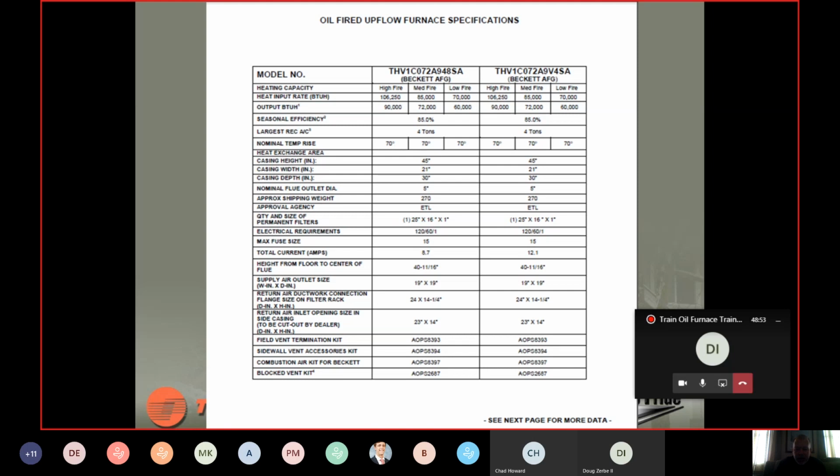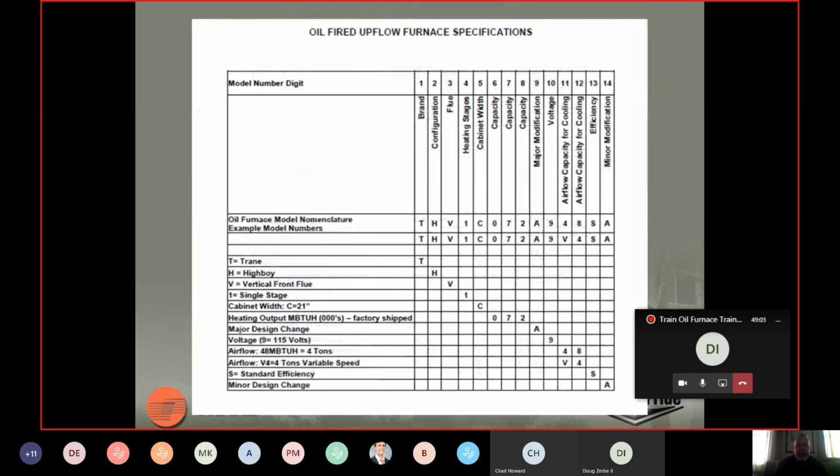A lot of information on here. Down at the bottom, you'll see the Fields Direct Vent Kit. We'll be covering some of the direct vent applications, and I'll review them in more detail. We'll go to the next one. In those spec sheets, it gives you the complete explanation of the nomenclature, which I think we covered the vast majority of it here.